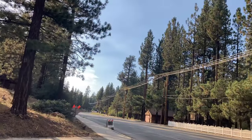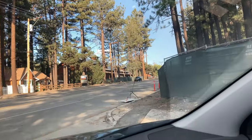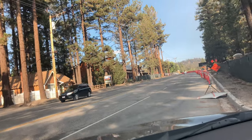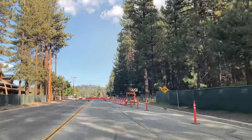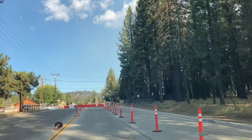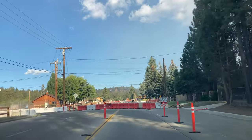So basically, I live just a few driveways that way, so I'm technically not in the evacuation zone. But right here, that way is. So I just wanted you guys to be aware and be safe if you're coming up here. If you don't have to come up here, I wouldn't. Obviously, we want you guys to come up here and have a good time, but right now is not the best time. But thank you guys for everything, and this is at the beginning of the video.